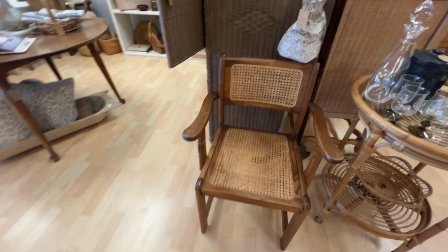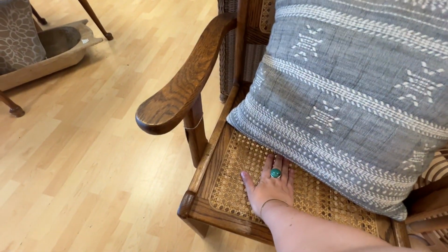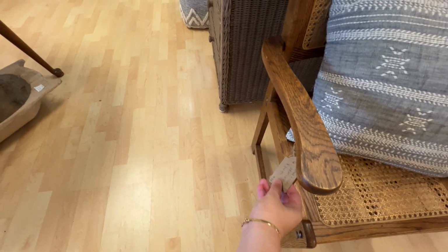I loved this chair, and it was only $34.95. I really should have bought it right then.